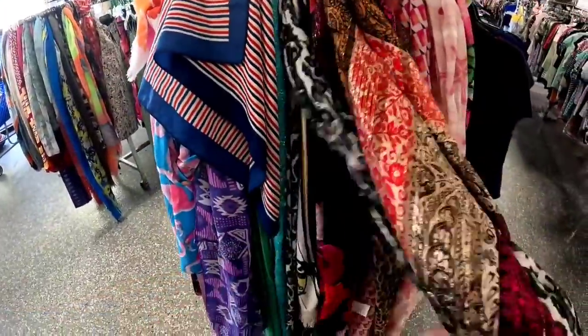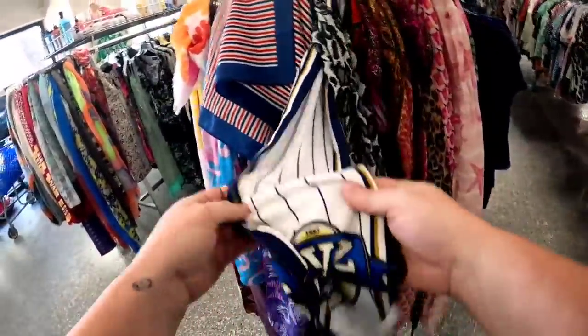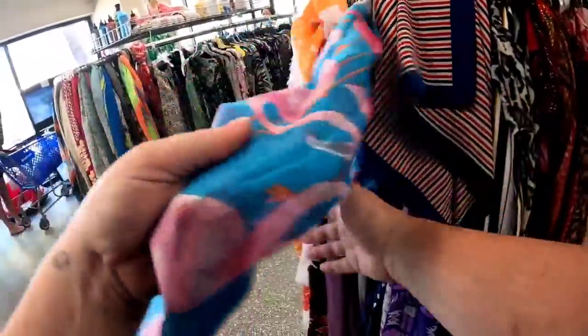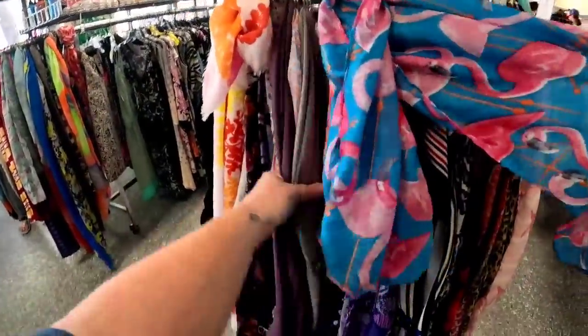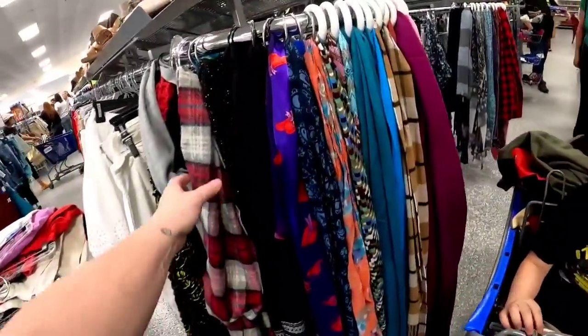Now that starfish one, if it had only been $1, I probably would have picked that up. But at $2.99, I'm looking for brands or very, very vibrant patterns. Now, I did get this flamingo one for Renee from Flippin' Flamingos. I picked that up and brought that to her at the reseller event.